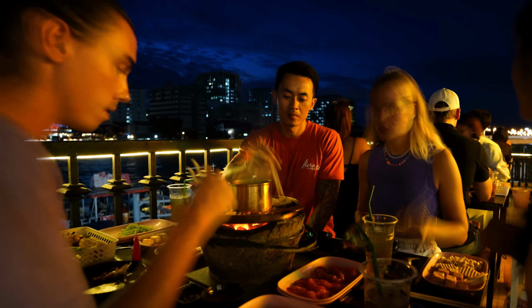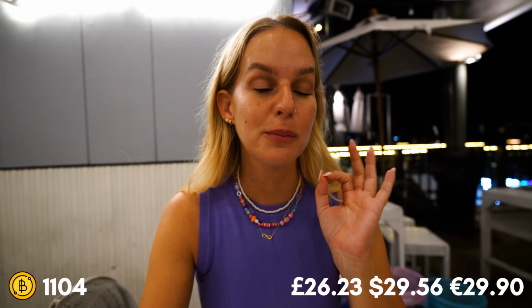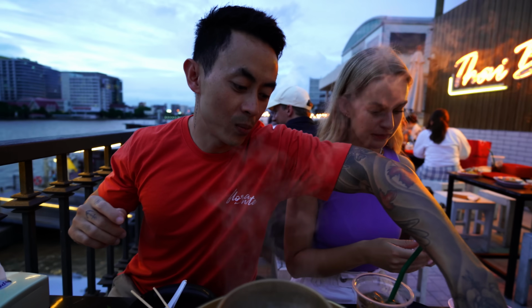Sorted. So for all four of us to eat as much as we wanted, including as much ice cream as we want, although we can't fit that much in, and refillable drinks, it was only 1,104 baht. So that's a pretty sweet deal. Now, biggest suggestion is definitely bring somebody that knows how to eat mukata, or watch this video again and figure out exactly how to do it when you do it yourself, because it's so delicious when done right.